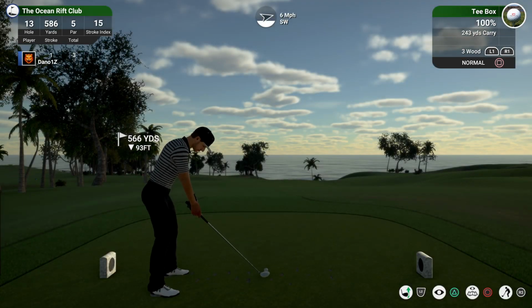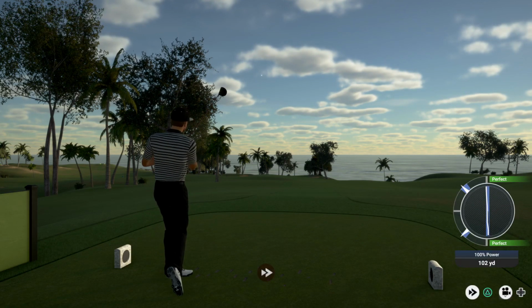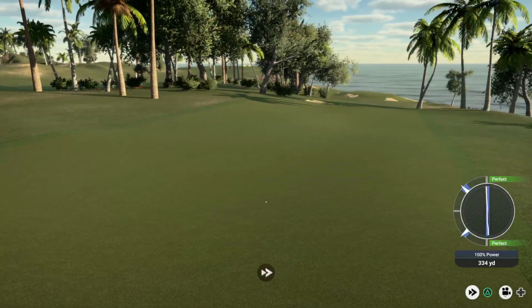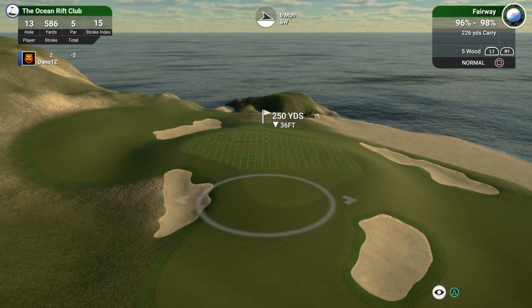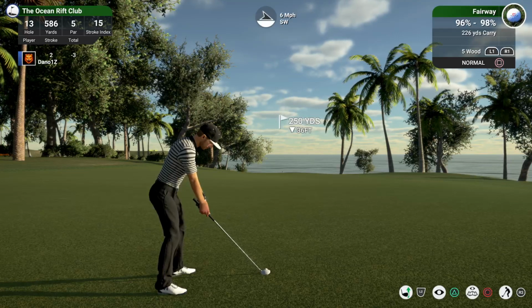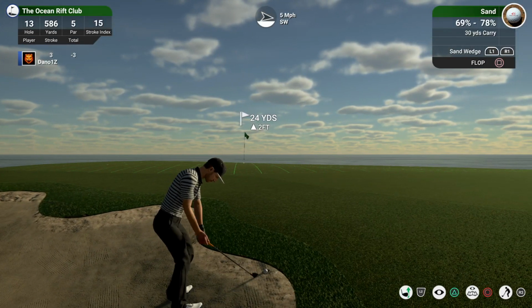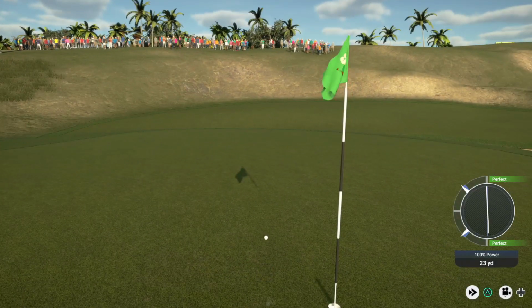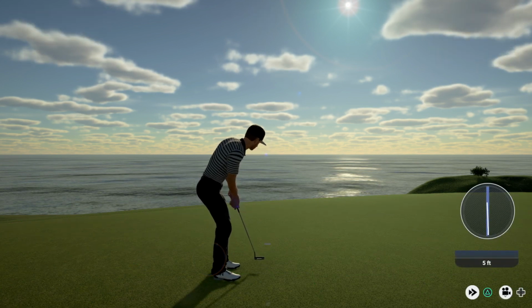All right, let's see what happens on the 13th hole here. Well, this one's looking like it's finding the fairway. And about 250 from the pin. Well, I think this is heading to the rough. Wow, that was nice. And that is going to make birdie a whole lot easier. And that one will drop for birdie.